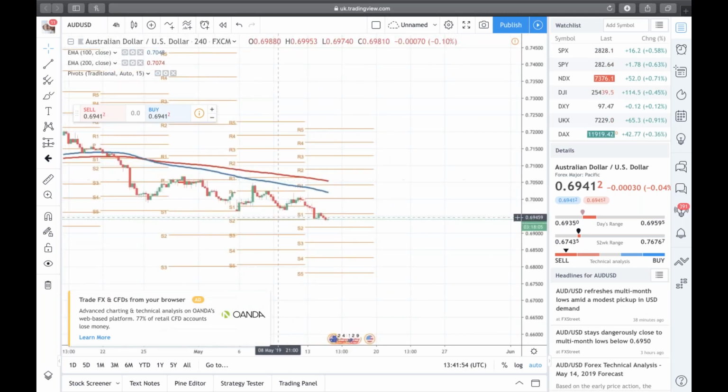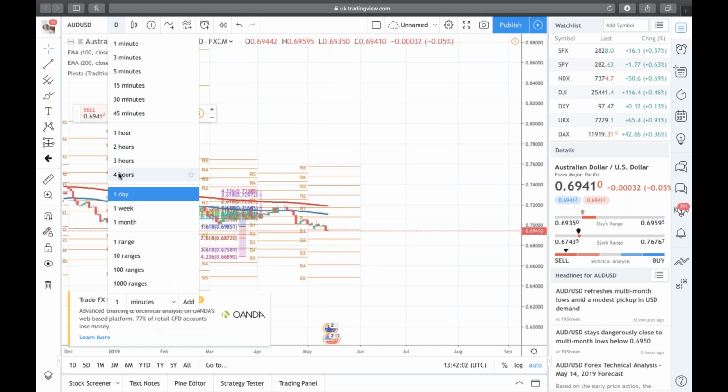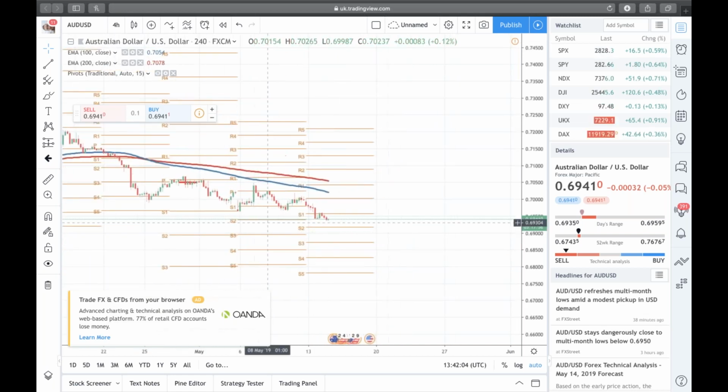Then any return, let's have a look where that is in the daily chart. Any return up to this region here, 0.700, that would be a very key shorting area. Shorts from 0.700, and then your stop could be just above that 4-hour 200 exponential moving average. That would be a safe place to have your stop, in that if your stop gets taken out, you know you're definitely wrong.